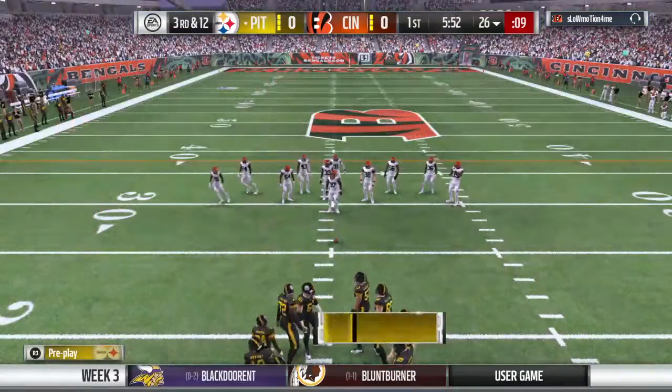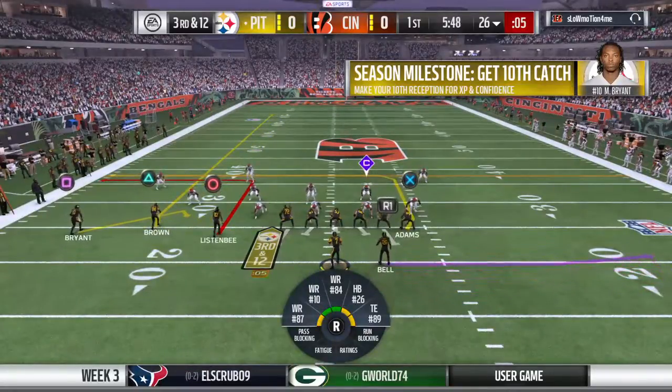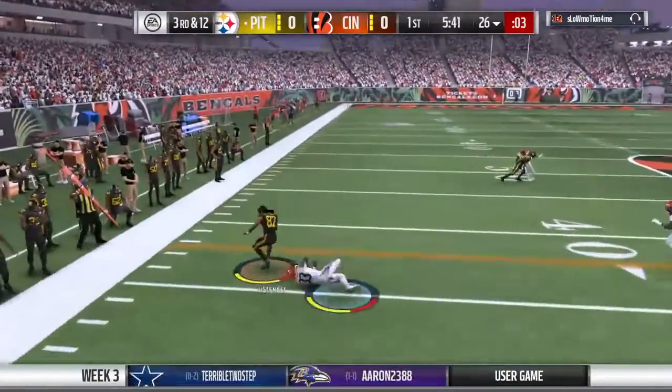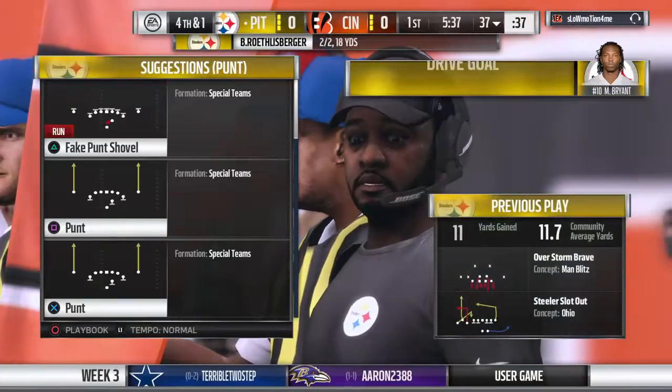Three and out, a real danger here on their opening drive as they come up on a 3rd and 12. Play clock winding down. On third down, Roethlisberger. And he will find his man on the outside. They'll get 11, but still a little short.